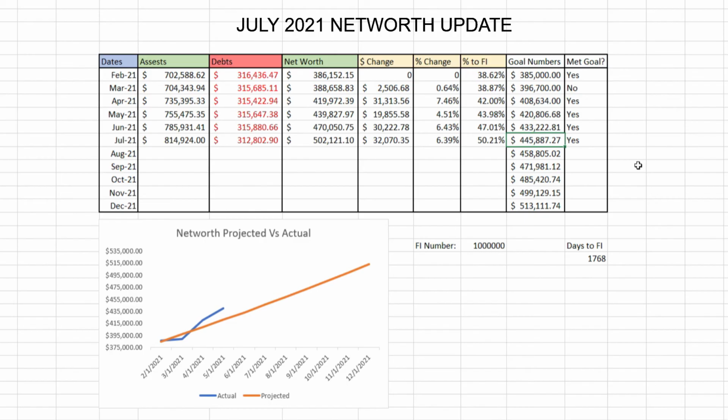My goal for every month is a 2% increase over last month plus $4,000. So if 2% is $8,000, then my goal is $8,000 plus $4,000, or $12,000 a month. Here, you can see I've been tracking my net worth for the last 7 months.